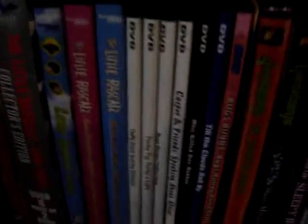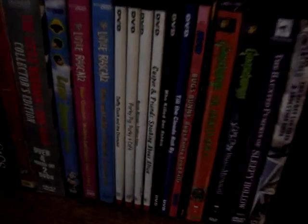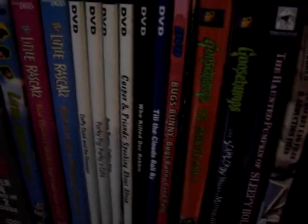And then right here are some classic cartoons, like you got a Daffy Duck DVD, Porky Pig, Bugs Bunny, Casper, and then you got a couple of vintage films right here.